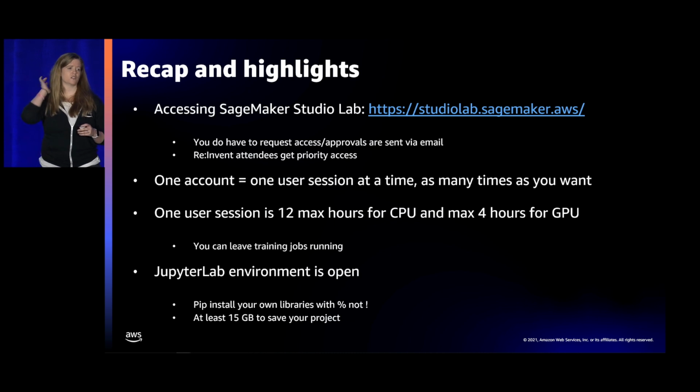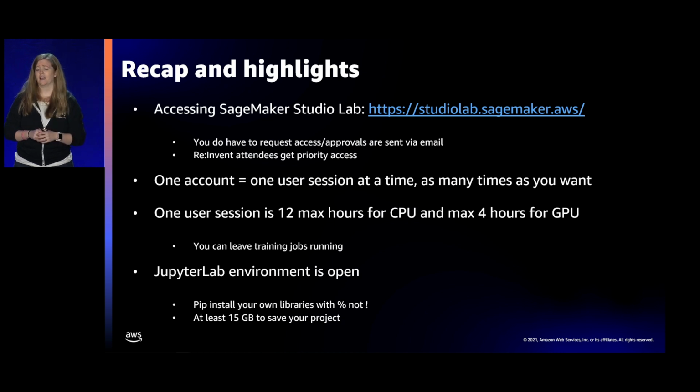All right, a couple of closing thoughts. Remember, Studio Lab is available to anyone who can go to this URL. If you can make it to this URL, you are going to be able to request an account. And as Michelle said, every person who is at re:Invent gets priority access. So please make sure to register with the same email that you used to register for re:Invent, and we'll put you in the priority queue. Remember, one account equals essentially one user session at a point in time. When you turn it on, you get that CPU user session or that GPU user session, and that's the minute your clock starts. Once the clock closes, your user session is going to exit, and you'll just restart it when you're ready. And again, that's 12 hours for CPU, 4 hours for GPU.